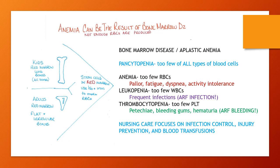Anemia can also be the result of bone marrow disease, where not enough red blood cells are produced, resulting in what's referred to as aplastic anemia. Aplastic anemia is most often the result of long-term exposure to toxic substances, medications, radiation, or infection. The stem cells do not produce adequate supplies of any of the blood cells, resulting in what's called pancytopenia, pan meaning all. So too few red blood cells, white blood cells, and platelets.